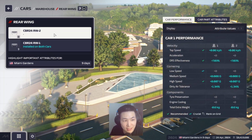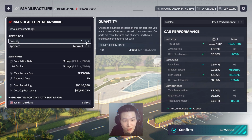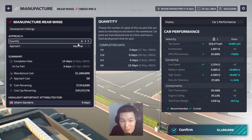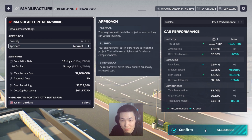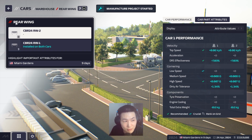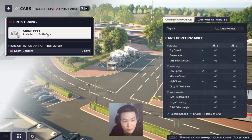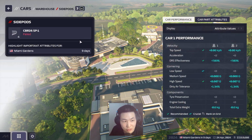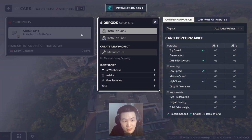We really need some new car parts to come through. We can get 4 in time for the Miami Grand Prix. We can bring in the rear wing. That's good. 1.1 mil. So we'll bring that in. But front wing is not looking great. We may have to emergency manufacture some parts here.